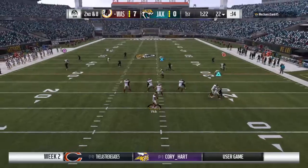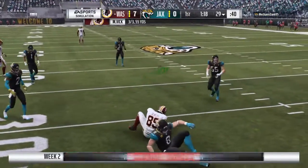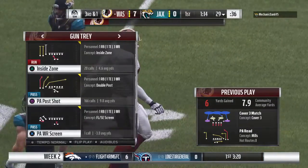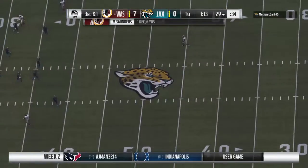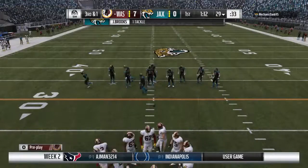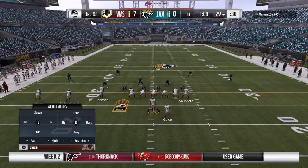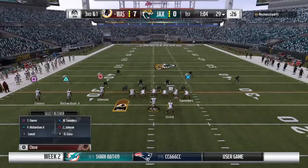Off the play fake, he'll look to throw. And he finds a man on a crossing route. And he'll get to the 29-yard line, brought down there. 6 yards is the pickup, and that'll lead to a 3rd down. The goal for any offense versus a zone defense, find the holes where guys are available and put the ball on the receiver before any defender can step up and fill it. They did it well there. Perfectly executed crossing route.